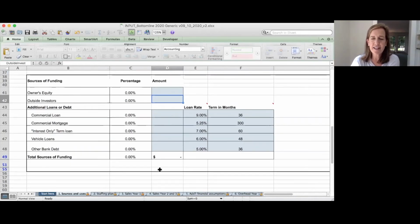And the model has a lot of really helpful tools in terms of making sure that your sources and uses equal. So to the extent that that doesn't happen, it will give you a little warning.